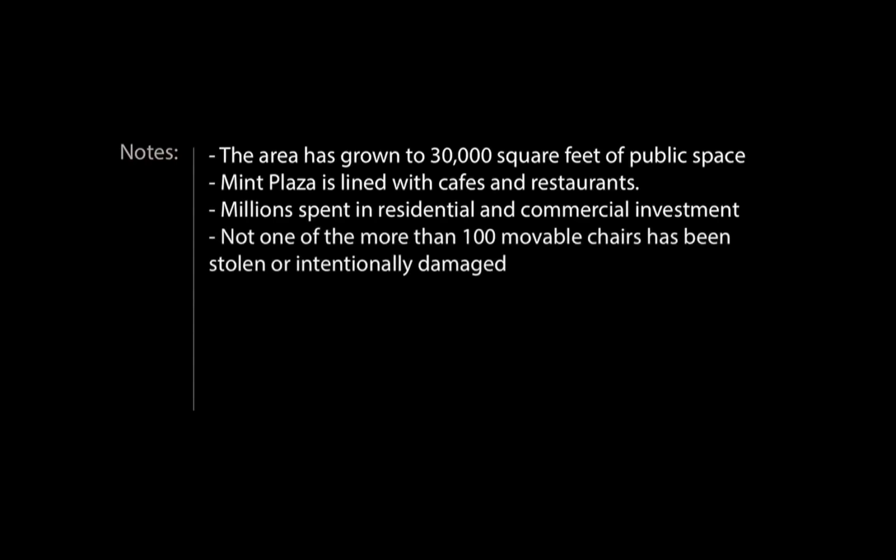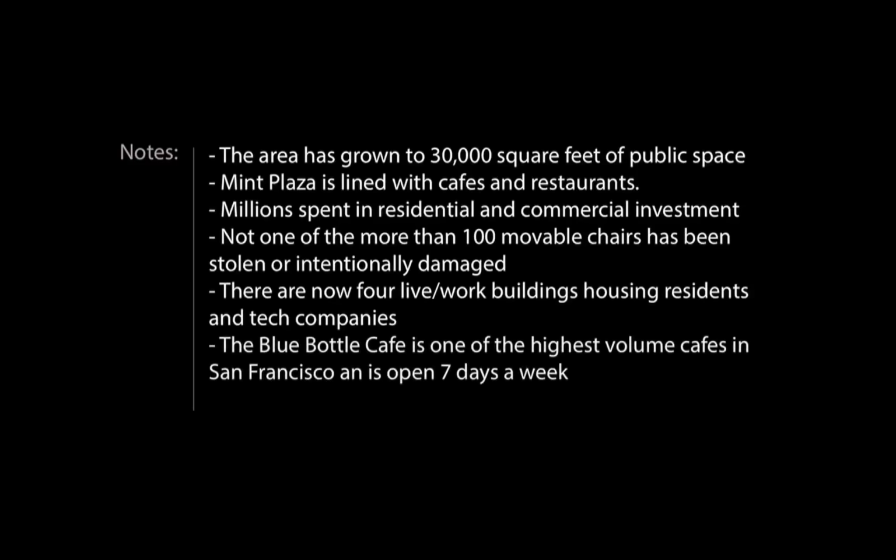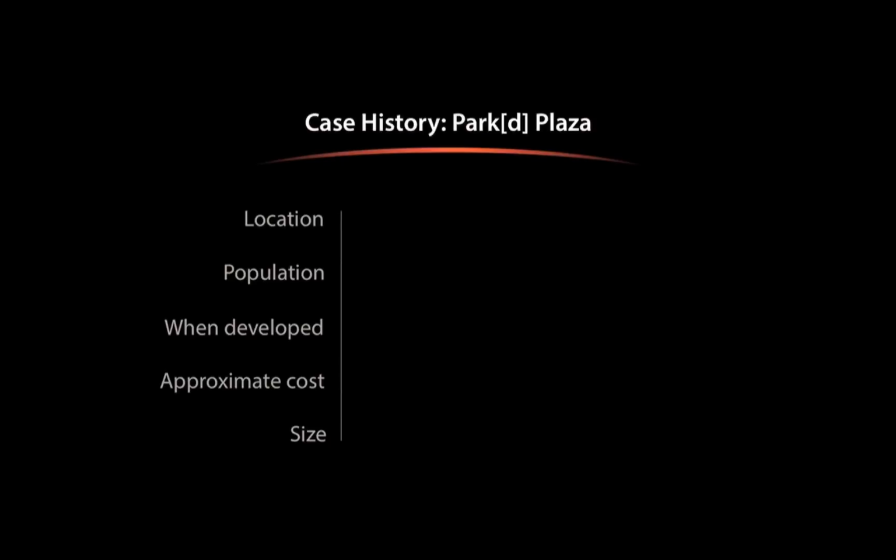Not one of those movable chairs has ever been stolen or intentionally damaged. Not one. So, there are now 4 live-work buildings surrounding it that are full of residents and high-tech companies. And the Blue Bottle Cafe, which is on Mint Plaza, is one of the highest volume restaurants in all of San Francisco, and it's now open 7 days a week. And there was initial consternation over closing the street to vehicles. No more.